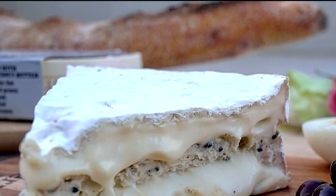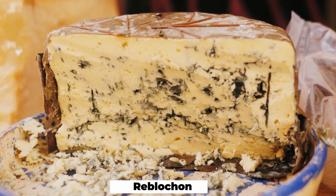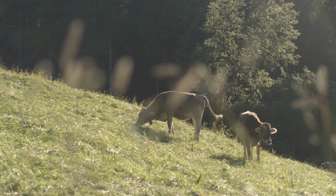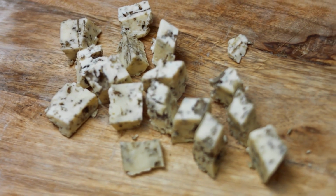Did you know that some moldy cheeses are made from milk collected during a specific time of the year? For example, the French cheese Reblochon can only be made from milk collected from alpine cows between May and October. During this period, the cows graze on high-altitude meadows, which affects the taste of the milk and consequently the flavor and aroma of the cheese.